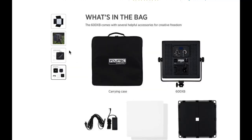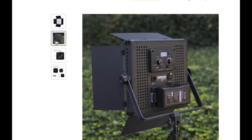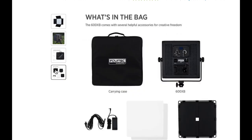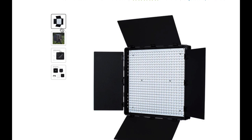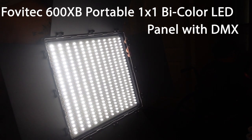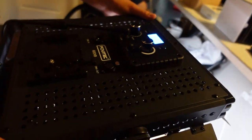This is called portable LED lighting. You are going to actually get 3 of these. I'm going to show you a little bit of how the light looks turned on. You see here, it looks like this, and I know I changed to another color. I just forgot to take that video.